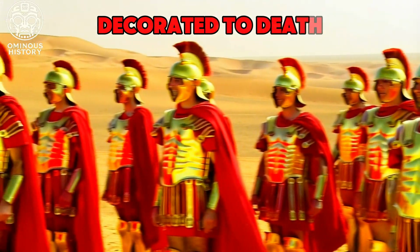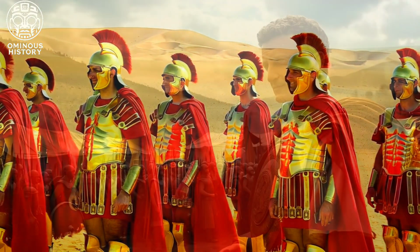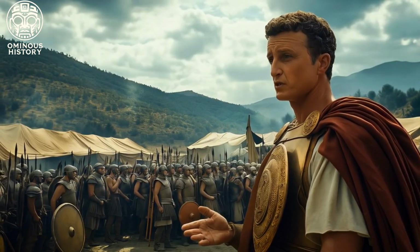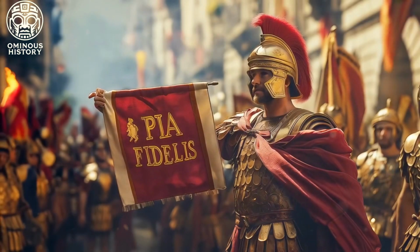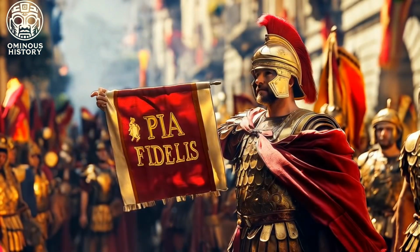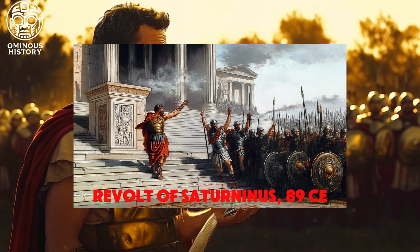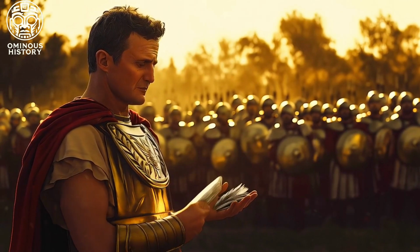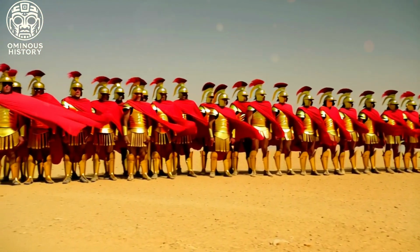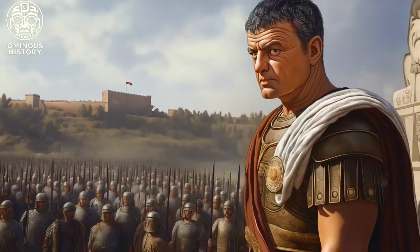Decorated to death, Legio V Macedonica earned more titles than any other Roman legion. Augustus first honored it as Macedonica after crushing rebellions in Macedonia. Later, Emperor Domitian awarded it Pia Fidelis, faithful and loyal, for staying loyal during Saturninus's revolt in 89 CE. Each title came with perks: extra pay, land grants, and the right to display victory laurels on its standards. But these honors also bound the legion to the emperor's whims.